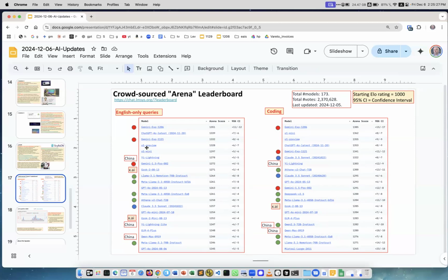And what else to say? We don't have O1, we only have O1 preview. So it's closer to the top. O1 is supposed to be better. So let's see, next week probably they will show the results for O1. O1 is also faster than O1 preview, maybe like 3 times faster. So it's faster and better. It will probably become the new champion next week.